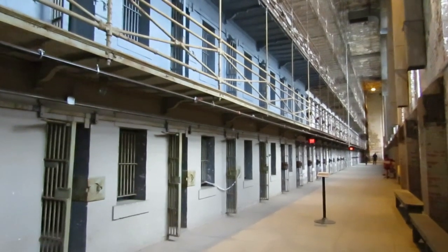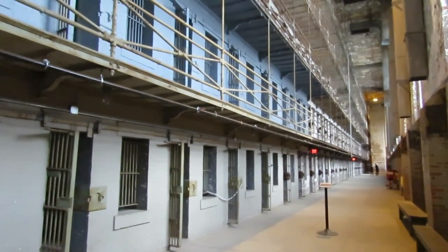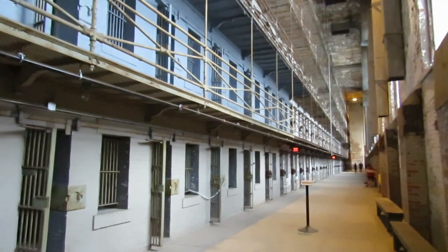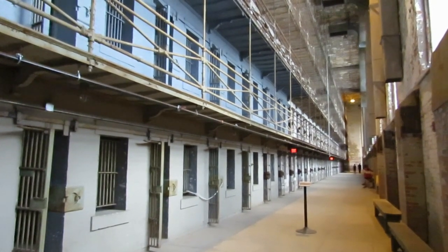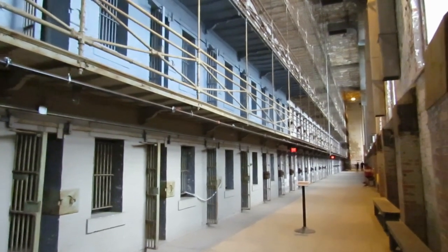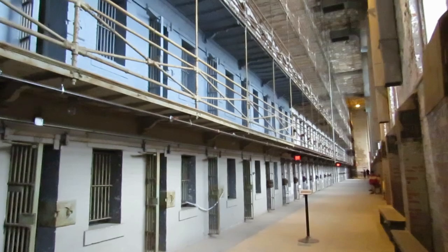The west cell block may have been used in more movies than the east cell block. For example, the Harrison Ford movie Air Force One featured a scene in a Russian prison which used the lowest 3 tiers of the west cell block here.